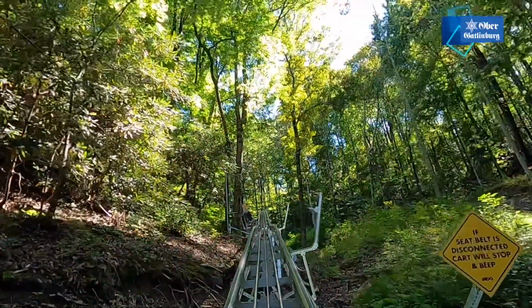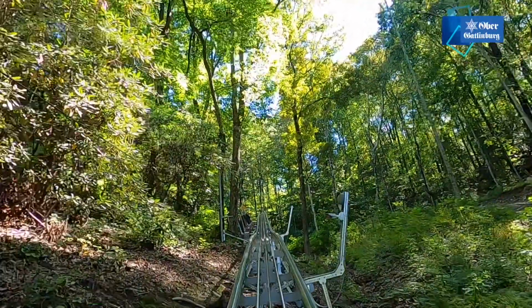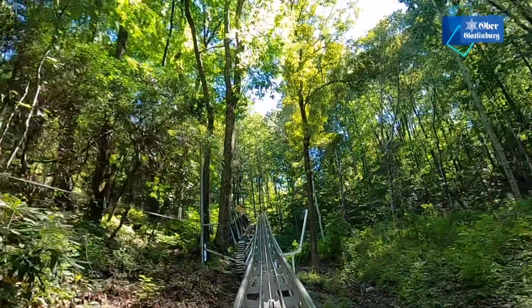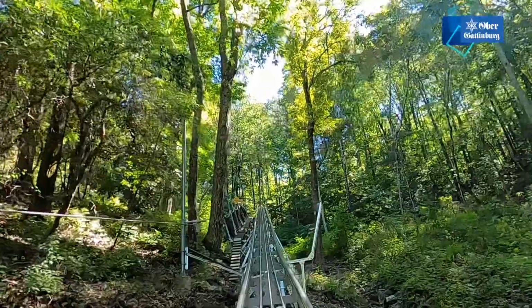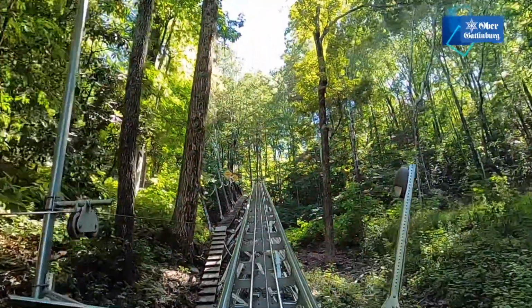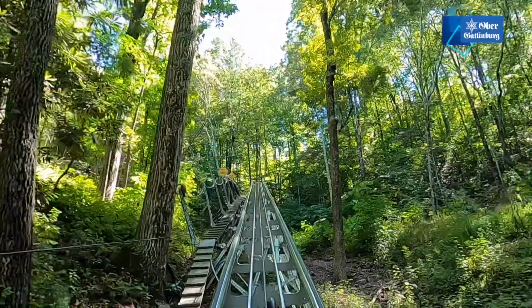This sign says that if the seatbelt disconnects, the cart will automatically stop and beep. So we will know if something's wrong immediately. It also tells you don't try to unbuckle just to get a little bit more of that adventure. It won't work.